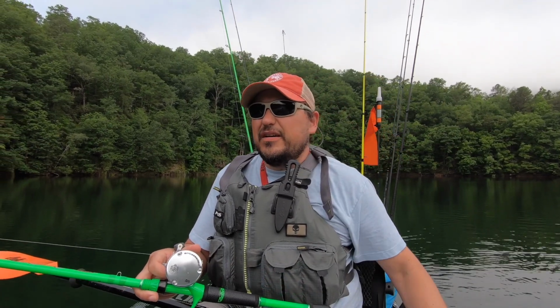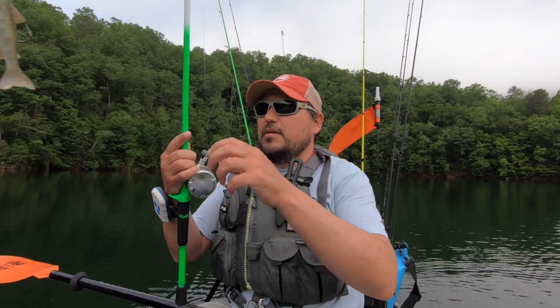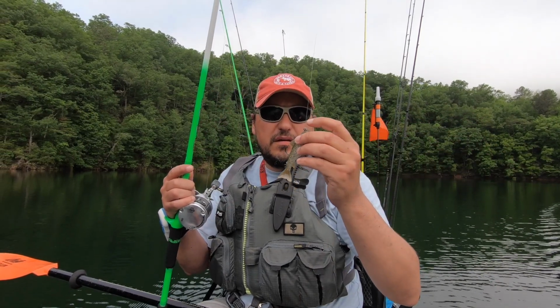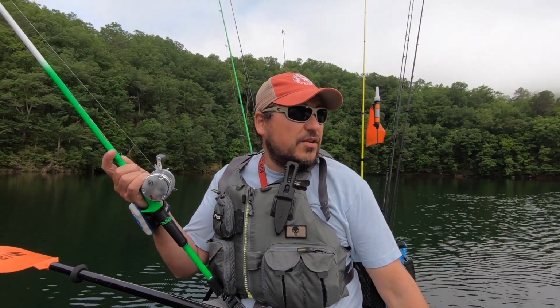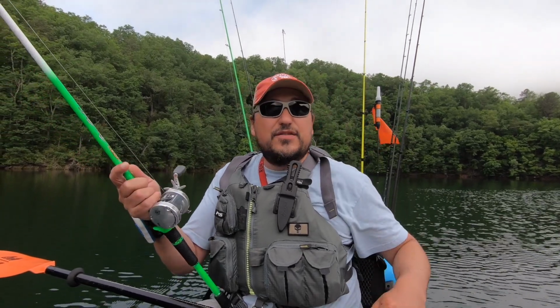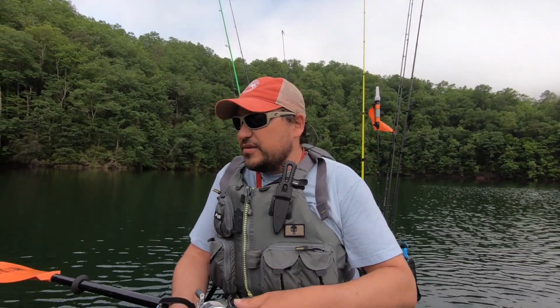Alright, I'm setting a line right now. I'll show you guys what I'm using. Little trout swim bait. But that should be kind of a catch-all out here, since all these feeder creeks that feed into Fontana have trout. So there's trout in the lake, and I'm sure there's bass eating trout as well. So that's what we're looking for here.